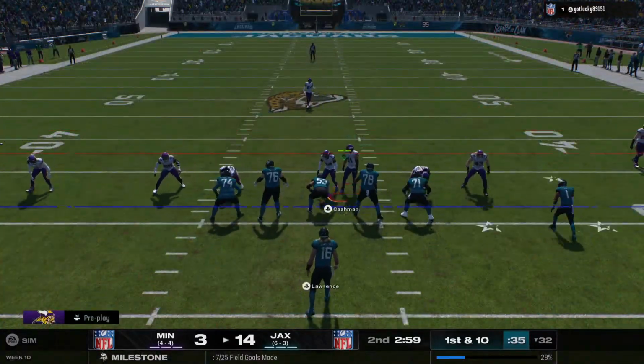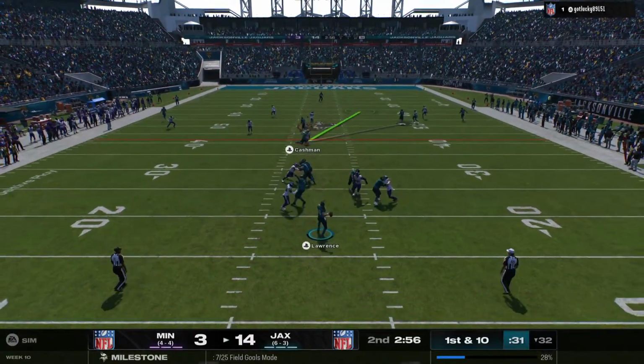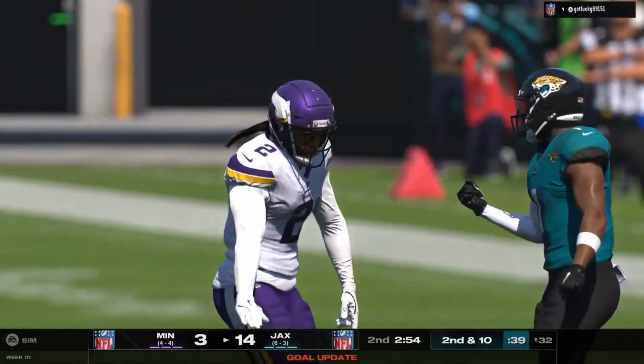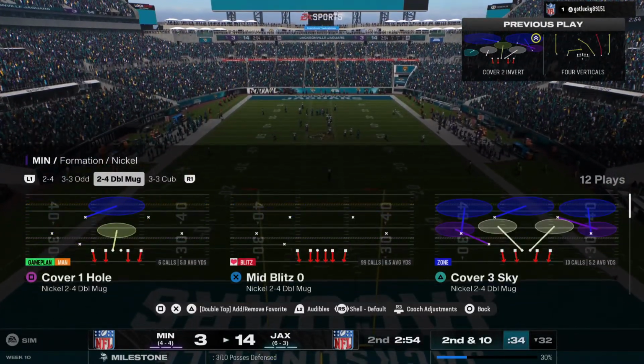So they come to the line for 1st down and 10. Here we go. To throw is Lawrence. That is knocked away. Incomplete. Good coverage there defensively. All over him. And it'll be 2nd down.